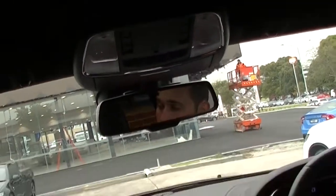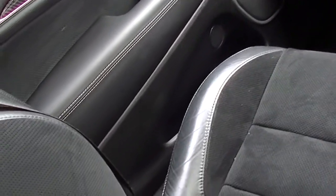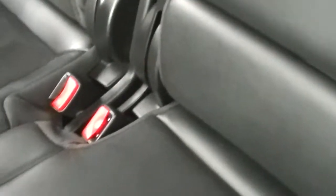Looking at the interior of the car, really good, nice interior. The SRT has that nice SRT leather. There's badging in the top of the seats. In the front seats, you have the leather with suede in the middle, all in really, really good condition.